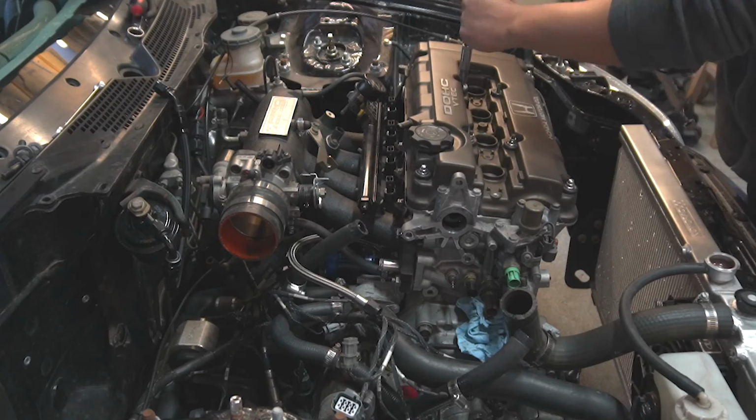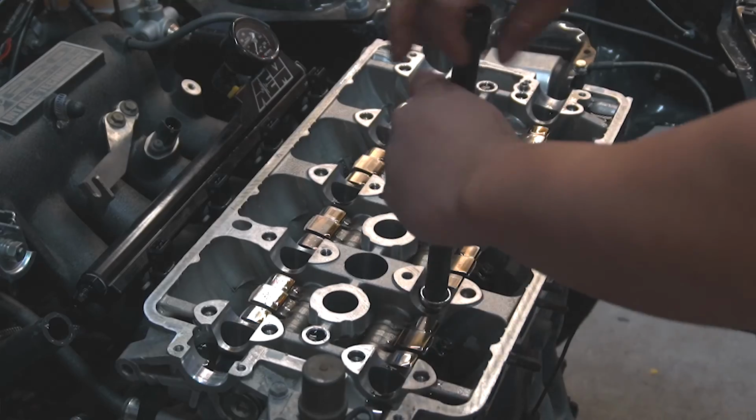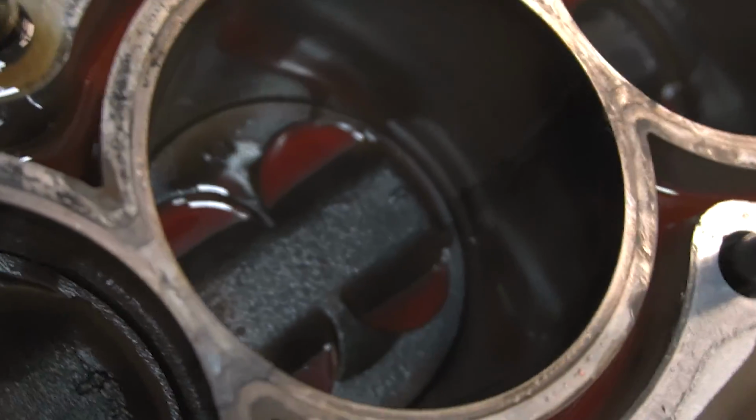During the teardown of the engine, I was praying that it wasn't a cracked cylinder, but unfortunately, that's exactly what it was. Not just in one cylinder, but every single cylinder had a crack.